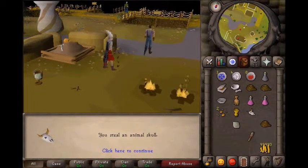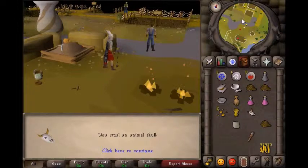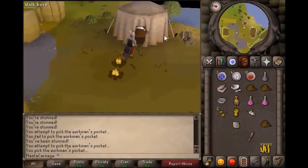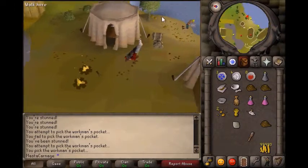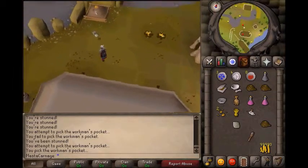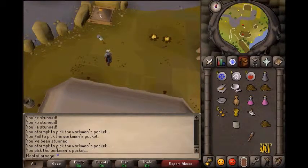So we'll actually just go ahead and go do that. Go east, and there should be a chest down. Oh well. We'll now want to go talk to a student in a green shirt just north of the workman, and he will take the animal skull and give you the exam answers.